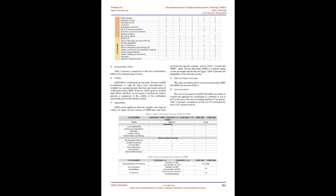Table 4, aspects of comparison for LEED and GPRS. Categories: LEED BD+C V2009, LEED BD+C V4, LEED BD+C V4.1, GPRS 2011, GPRS 2016. Validity: indefinite, 5 years. Adaptability: local applicability, international applicability, flexibility, climate concerns, cultural values and heritage. Life cycle stages coverage.